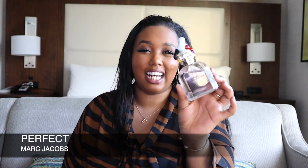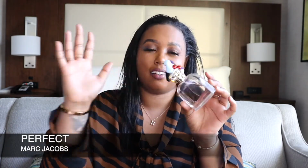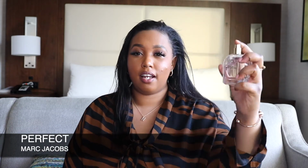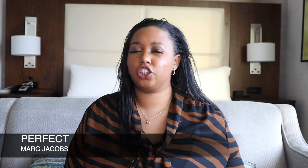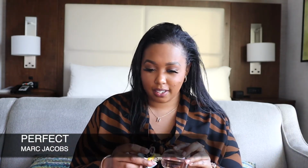The liquid inside is clear, so I do like that because it doesn't take away from the appearance of the top. One thing, so let's see about the atomizer. In my opinion, it does distribute very evenly, very good. So that's just my opinion of it.